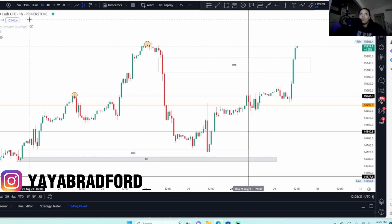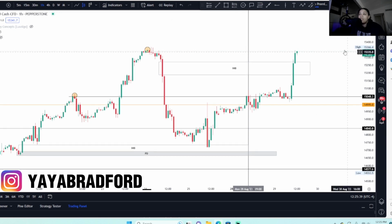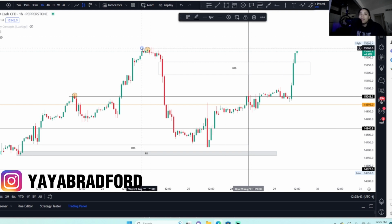The reason why I'm still in a trade: this was originally my take profit, but today I realized there's no reason to close my trade for real. This was my original take profit, which was here, because price gave us this area where it wanted to go previously. So I knew that once price was back above that 1548 level right here, we could hold this trade all the way up to here.